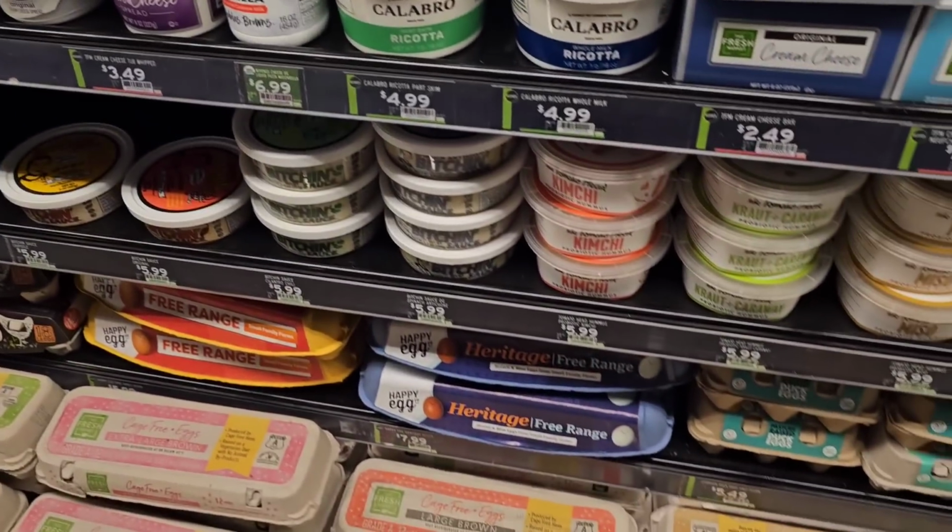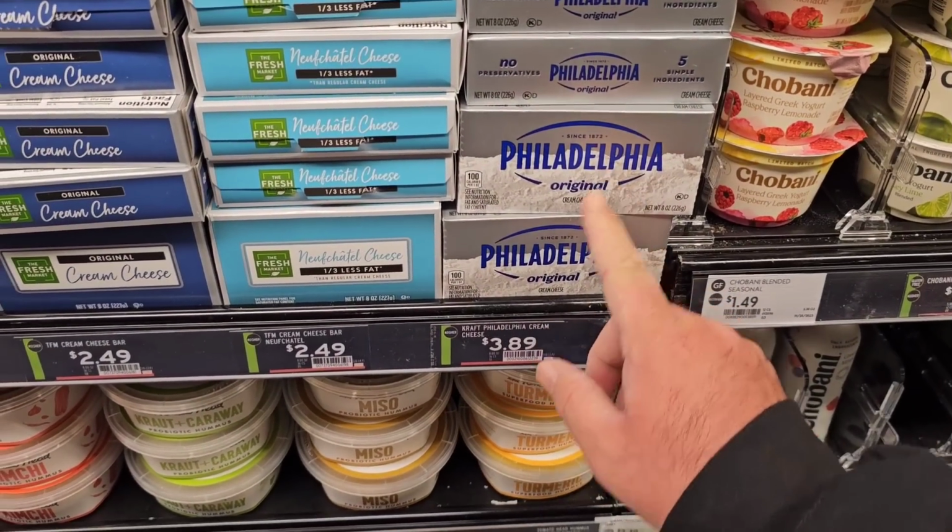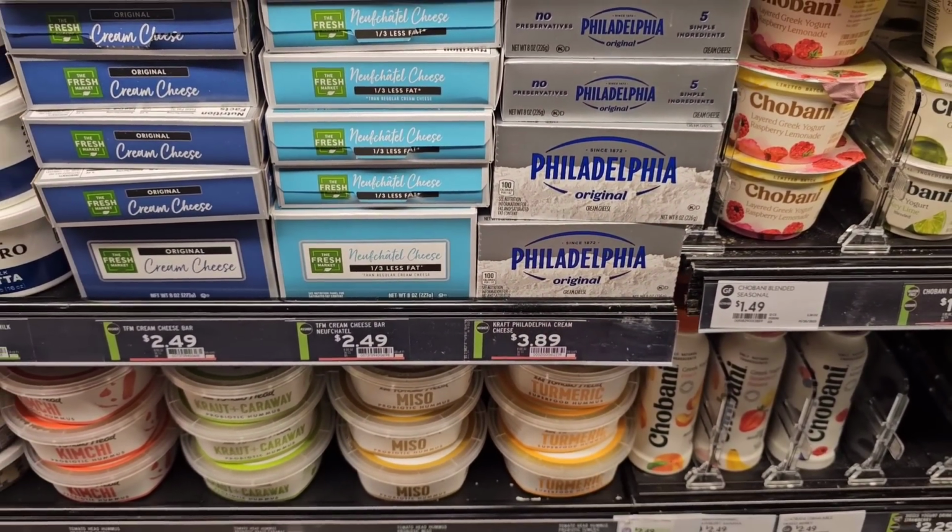But they do got Philadelphia cream cheese, $3.89. That's the highest I've ever seen it, but $3.59 regular price at Kroger usually.